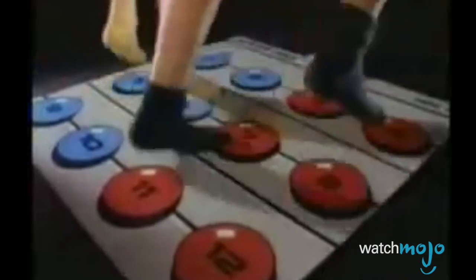Let's do it! The new Power Pad. It's only available in Nintendo's new Power Set. Now you're playing with body power.